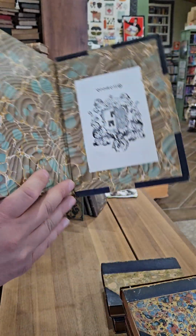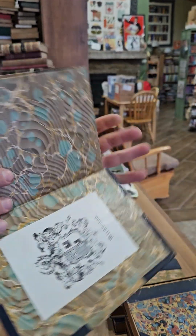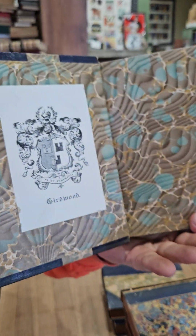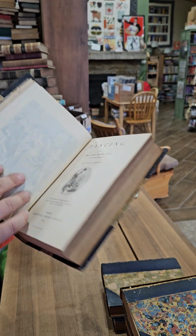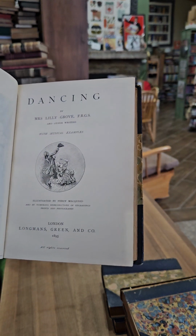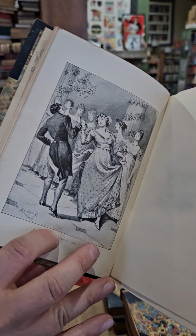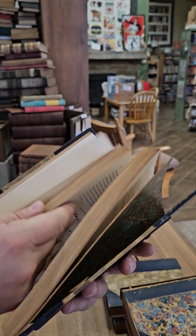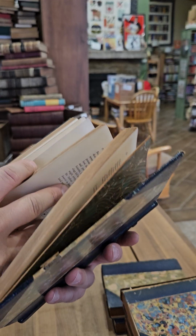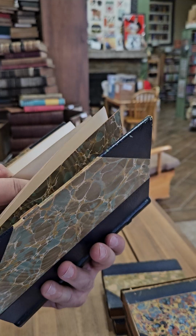This one is dancing. No book plate inside. Oh, the book plate is inside the rear cover, and it's upside down. Hope that makes sense. Again, this one's going to be $75 as well. Dancing by Miss Lily Grove, with musical examples. It's illustrated, 1895. Cool book on dancing. So you have all kinds of examples of the music, and then there's also plenty of illustrations as well.